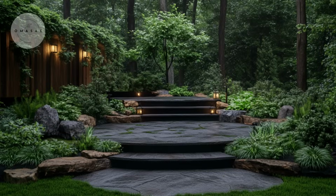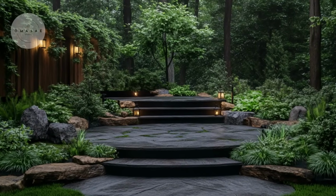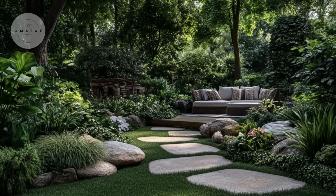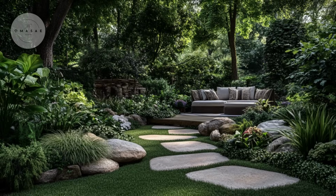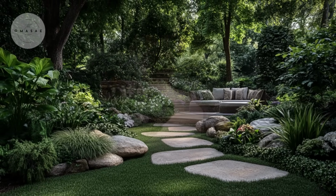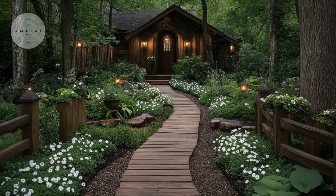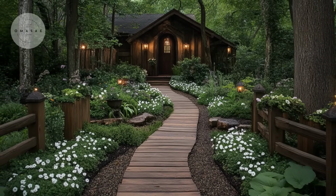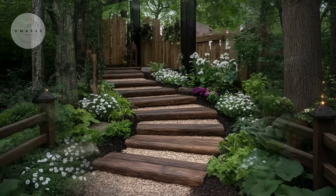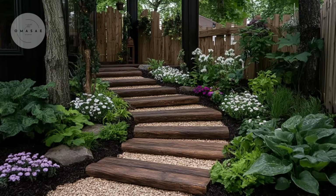Creating a woodland retreat begins with defining the mood. This isn't just a style, it's an experience. A true forest garden should feel quiet, shady, and gently overgrown, inviting you to slow down and stay a while. Think less symmetry, more softness. It's not about being wild or messy, but about evoking nature's gentle rhythms. Curved paths, uneven textures, and muted earthy tones all help create that lived-in feeling that so many traditional gardens miss.